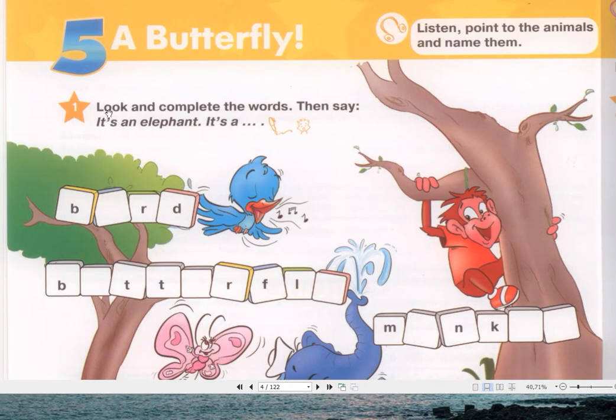Boys and girls, we begin our work. Open your books, please. Page number 4. Module number 5, a butterfly. Listen, point to the animals and name them. Exercise number 1. Look and complete the words, then say, it's an elephant.